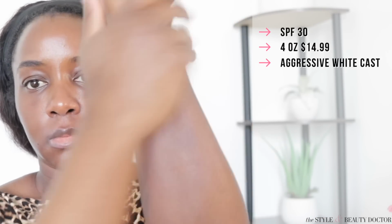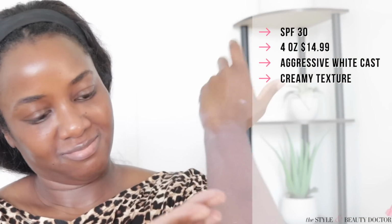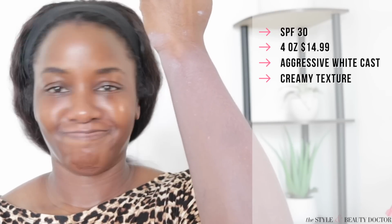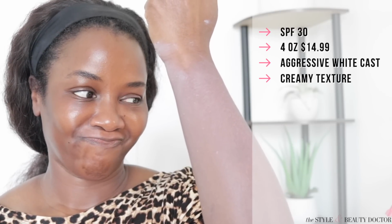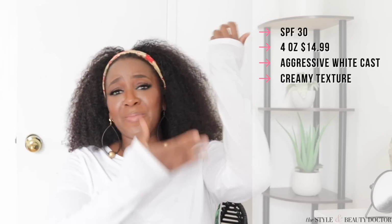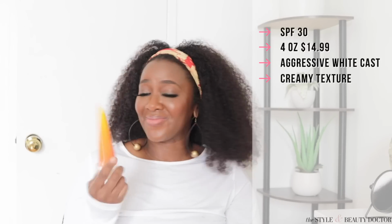Like, I put this on my arm and tried to rub it out. Now, the texture is really creamy and nice, but as you're trying to blend it into the skin, it does tend to feel almost pasty, where you have to really put some elbow grease in to rub it out. And then you're doing all that rubbing in vain, because my arm looked damn near like this when I put this on.